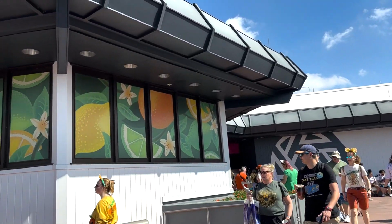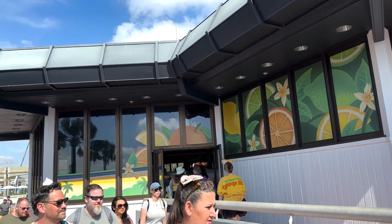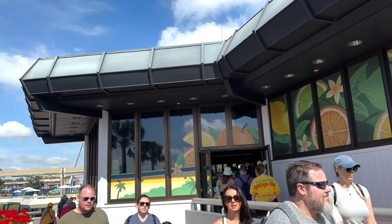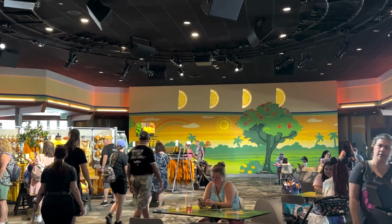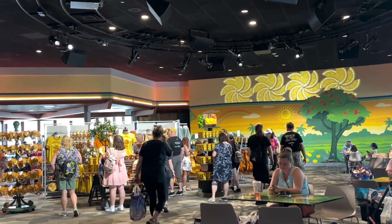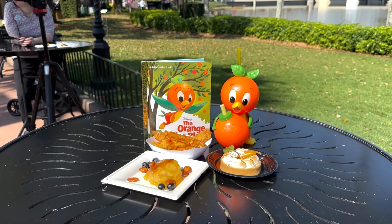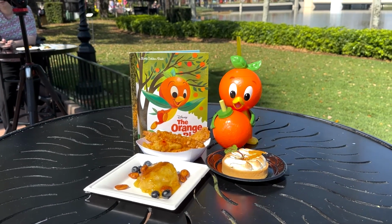Behind Florida Fresh is the Odyssey Pavilion, and they have moved the Citrus Blossom booth into this building, and it's a brand new menu. Definitely make sure to pop into the Odyssey even if you're not getting anything at this booth because it's so beautiful. They repainted that wall, they have the projections going on. It's so pretty in here and there's lots of great photo ops. Here is the menu for the Citrus Blossom booth.